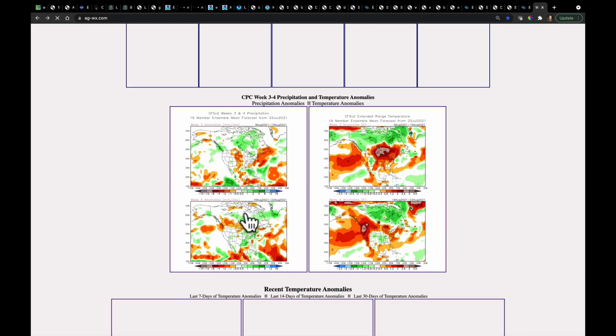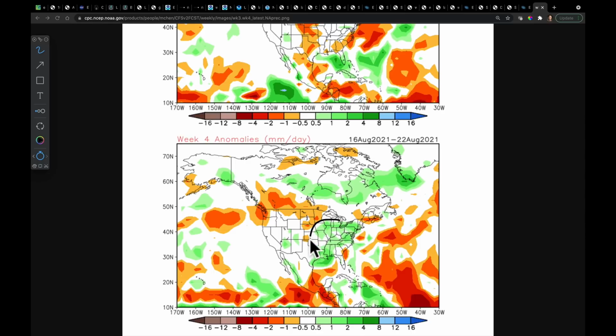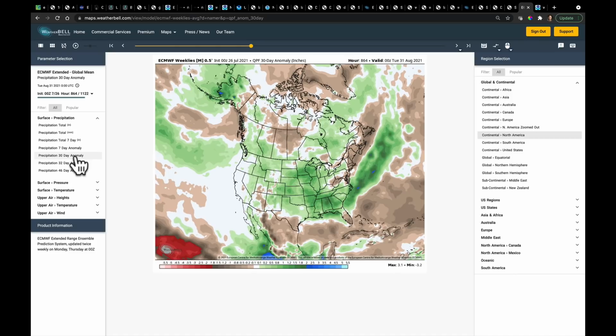Now, since we're here, look at what the CFSv2 does in terms of precip. It's drier in week 3 in the Central Plains. And then as you get into week 4, it brings quite a bit of precip into this area, but then drier in the Northern Plains. Now, why I kind of say it that way is because, coming back to the European, we look just over the next 30 days, and the European is just giving out rain to everyone. And it's the same reasons I've been talking about.